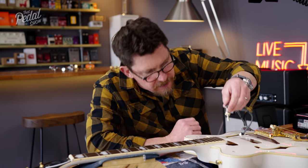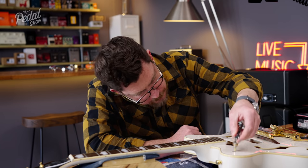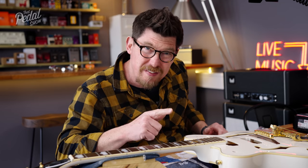Let's check the switch is going to fit. Boom. Holes drilled. When I come back, I'll have all the tubing put in and we can hopefully locate everything. See you in a sec.